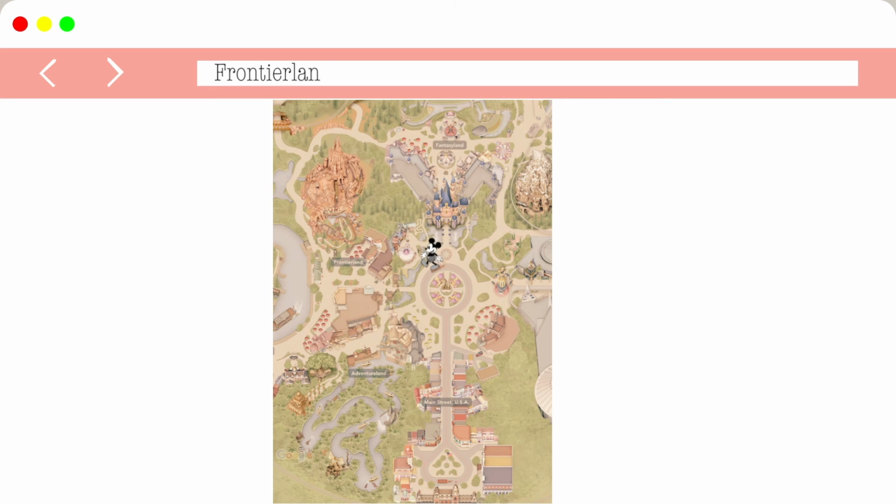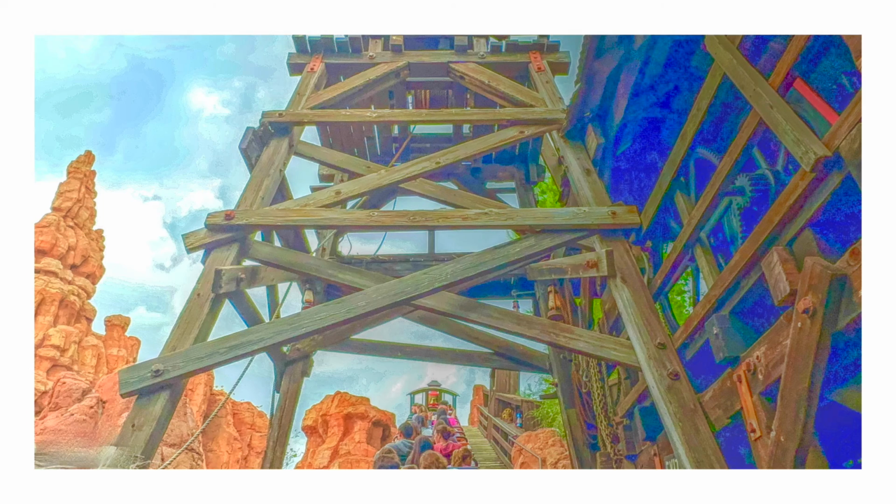Let's go a little further back in the day to Frontierland, the land that not a lot of people pay attention to unless they're stopping for a quick lunch.